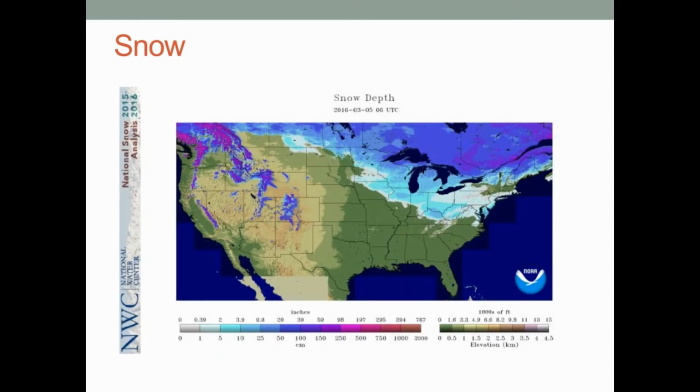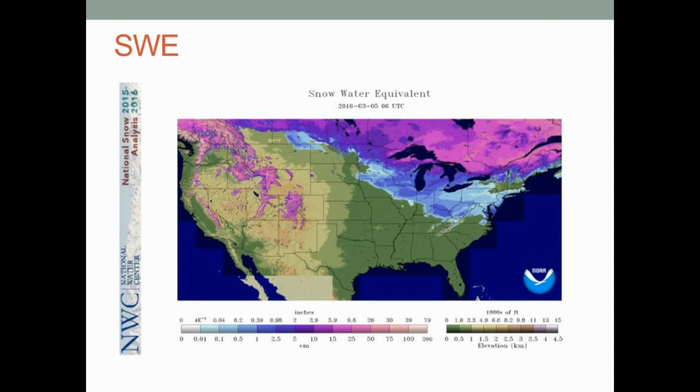So when we look at the snow on the ground, we see that first shade of blue there. That's roughly in the 2 to 4 inch range. Medium shade of blue, that's around 4 inches in northern Illinois. Parts of Wisconsin also 4 inches of snow. Parts of northeast Kentucky as well. Now, if we look at how much water equivalent is in there when that melts, about a half inch in that area. So right now it's not excessive, and that is expected to melt fairly quickly.